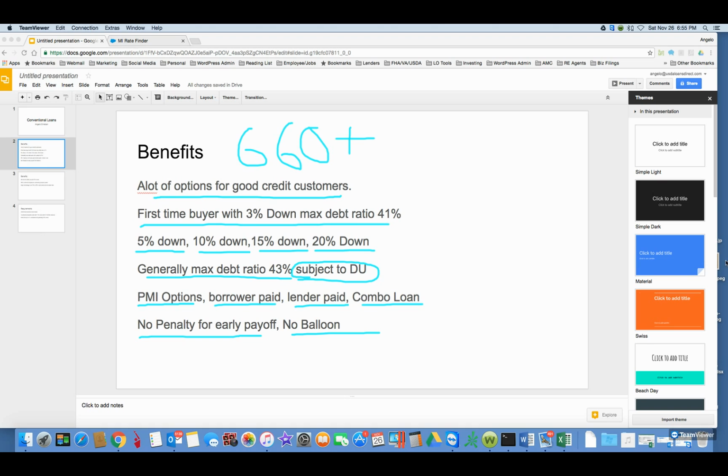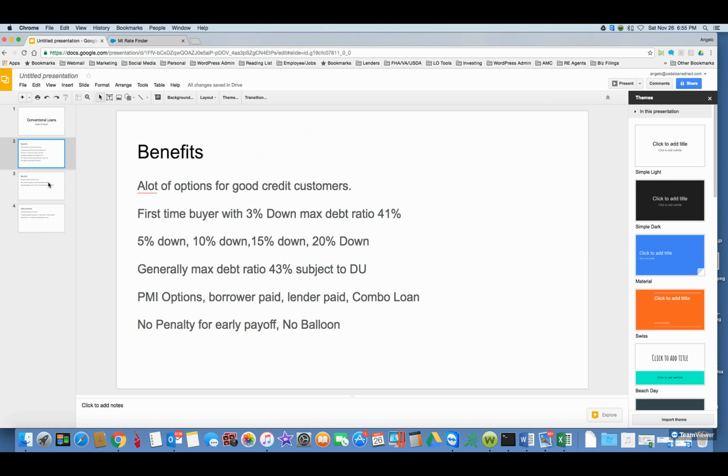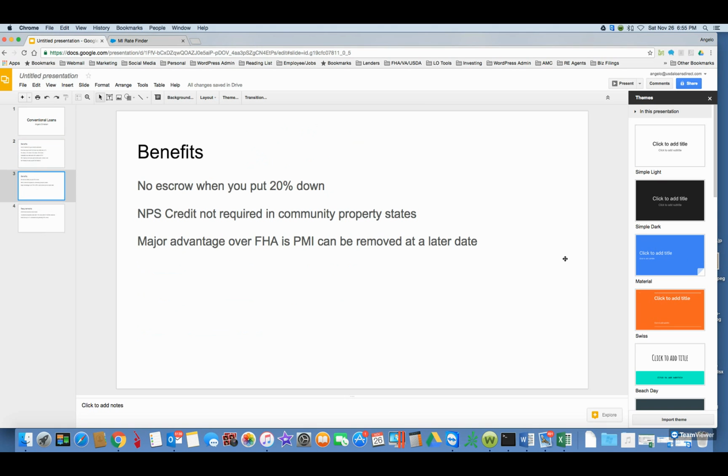And so some of the other benefits: when you put down 20%, you do not have to escrow, like you guys are used to doing with FHA and VA and USDA. When you do a conventional loan and put 20% down, there's no escrow required.